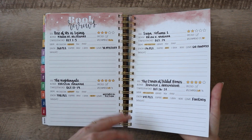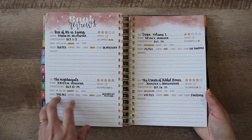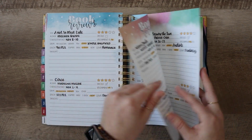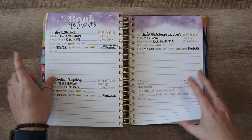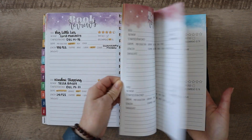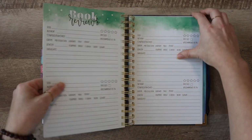Starting in October, obviously when I was getting busy with packing orders, I didn't have as much time to physically write out my reviews, but I did want to keep track of all the details of the book, so that's what I did for those. It's just an alternative way. I didn't read enough to fill the book, so there were leftover review spots.